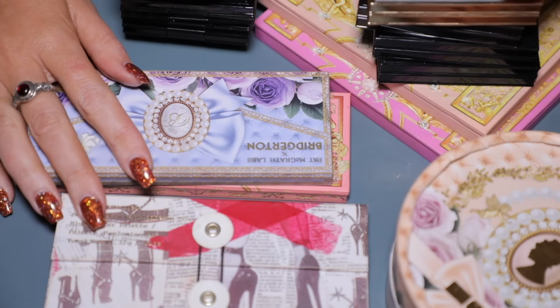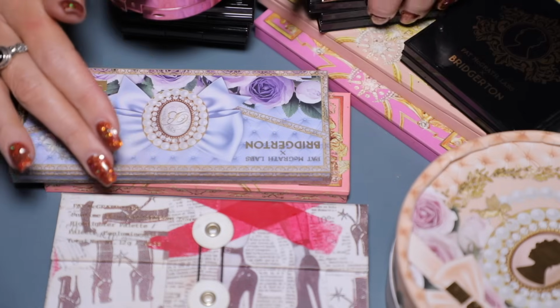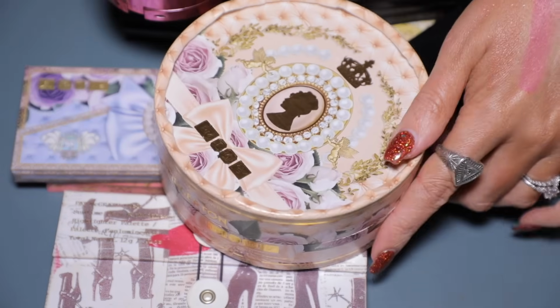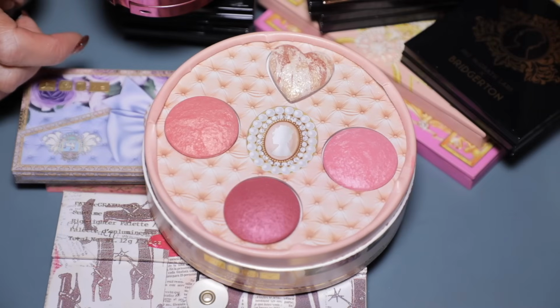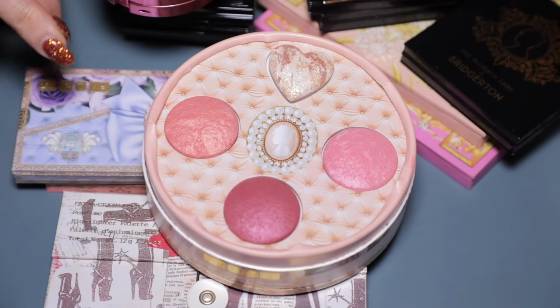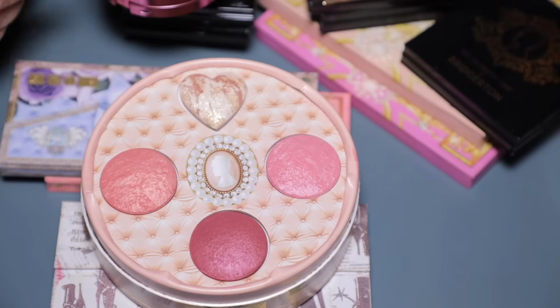I love Pat McGrath complexion products. I love the foundation, the concealer. So I'm always tempted when there are new complexion products. I have this big thing, okay? Like, is this not massive that she did for Bridgerton? The products inside are beautiful. The packaging is horrible. Like, did I need this for these four?